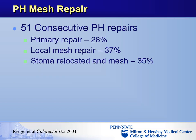This is a great study from Colorectal Disease in 2004. It looked at 51 consecutive parastomal hernia repairs. It broke down into roughly a third primary repair, a third a local repair, and roughly a third where the stoma was relocated and the old stoma site was repaired with mesh.